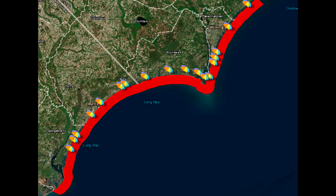And here is our beach forecast. It's in the red, so they do not want anybody going into the water. There's going to be rip currents and large swells, and probably some beach erosion too. So just not a good day to be at the beach, other than if you want to watch the waves and look at the weather coming in.